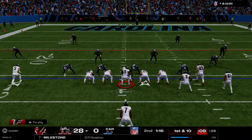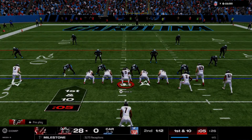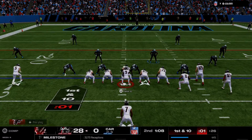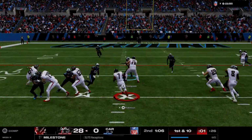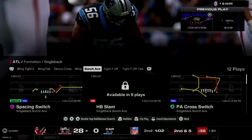Here's 1st and 10. On the handoff, it's Robinson. And he'll manage to get this ahead for a pickup of 5.